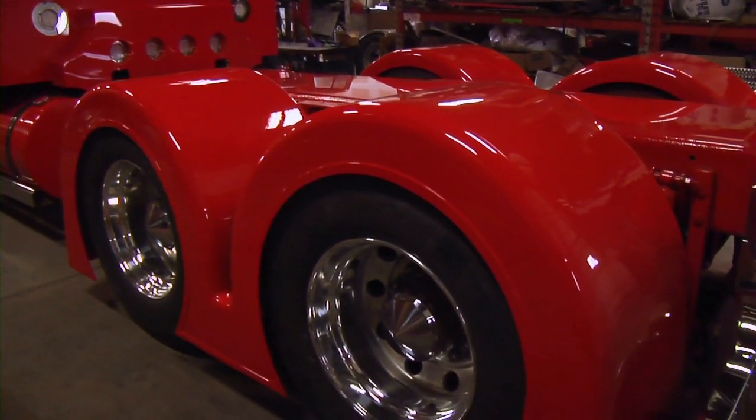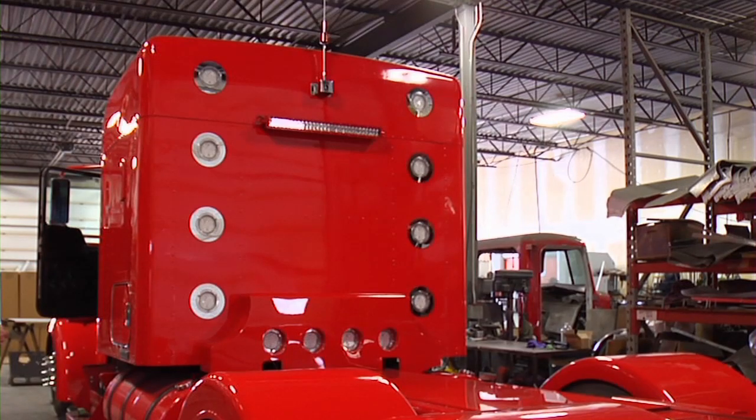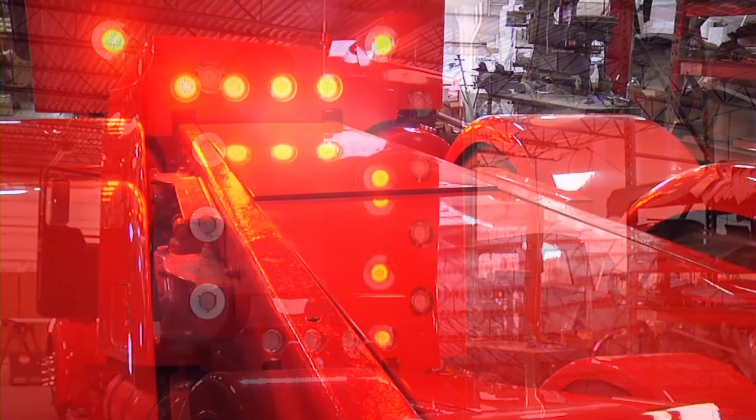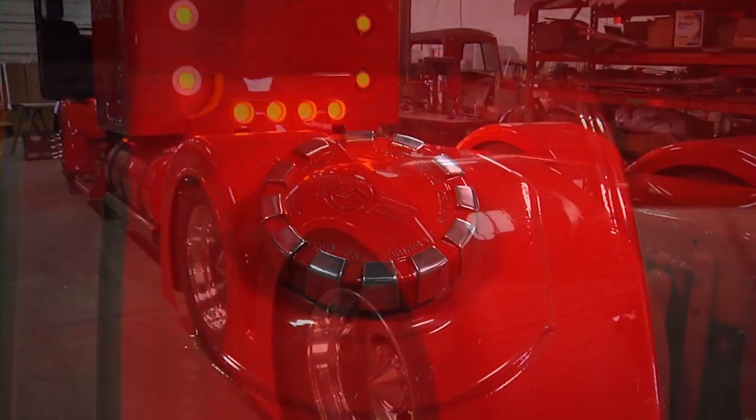So it's also got one of our big shock boxes for a Kenworth, so it goes right over the frame rail and everything, and it kind of tidies the whole back of the bunk right up. Smooth painted deck plates, blind mounted the fenders on it. They've got a nice clean look to them, sleek.